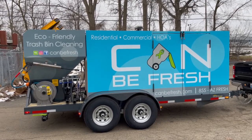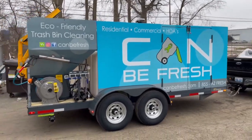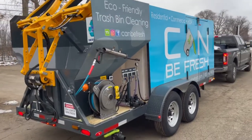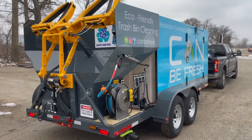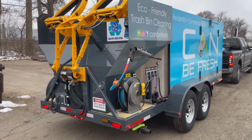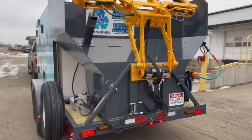Yours can be fresh out of Arizona's trailer package. Leaving Grand Rapids, Michigan right now to head down to that Arizona, Santan, Maricopa area. This is our titanium trash bin cleaning trailer with a 3,500 9-gallon hot water machine, 4 nozzle stainless steel cleaning heads. This trailer is a 14,000 pound rated tandem axle trailer, super heavy duty, extremely heavy duty. The gross weight on this is only about 10,000 pounds fully loaded.